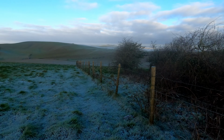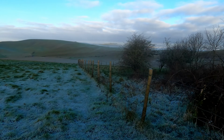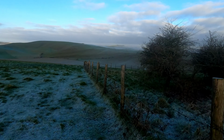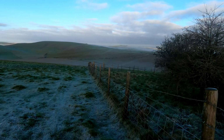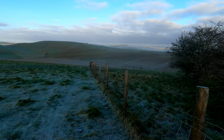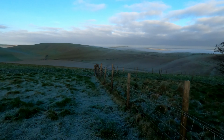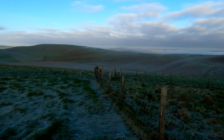Well folks, heading back to Avebury now. The wind is just a breeze still. It's colder this morning than it was last night when I arrived. There's a serious frost. It must have been about, I don't know, -6 in the night. Oh, it's beautiful over there.